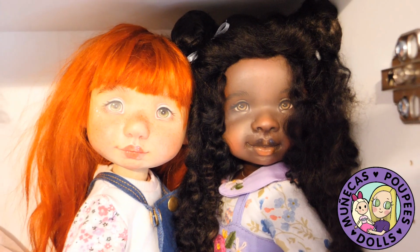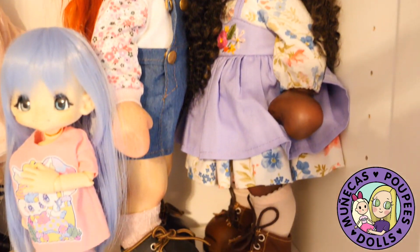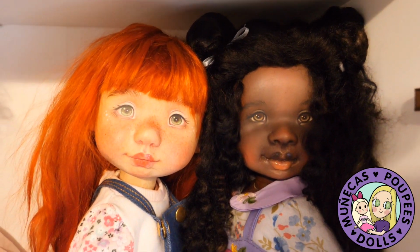I love so many artists like Lavender Poupées. I just love artist dolls. And so if you're wanting to support an artist, you know, you can look at that instead of maybe a mini fee for your doll.